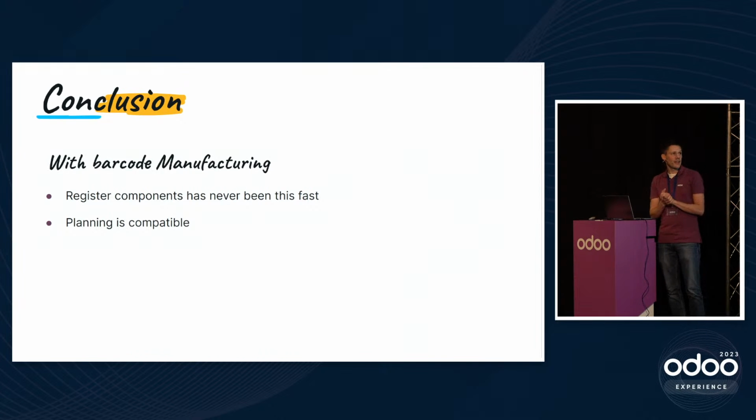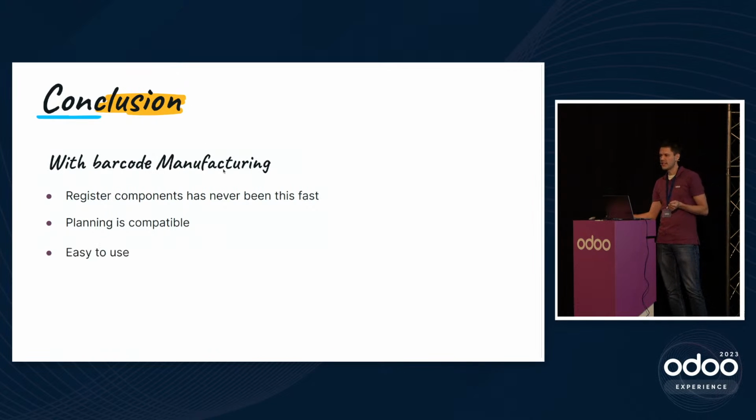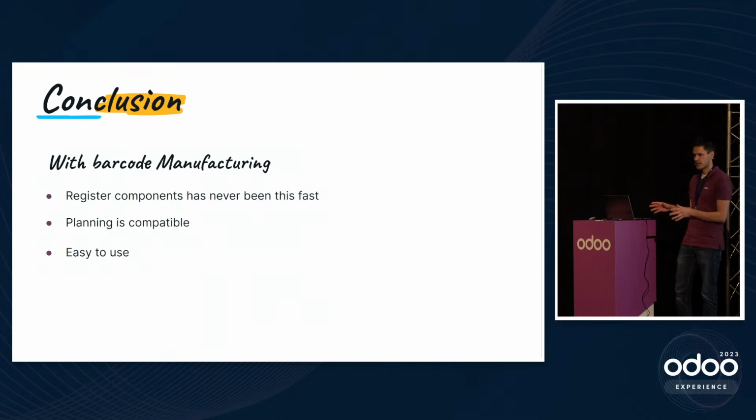And the last thing, and I think the most important thing, is the fact that it's super easy to use. I mean, think about it. Even if my database is set in Chinese, I'm still able to produce everything and to create my computer. And I think in a production environment, that's the most important thing.